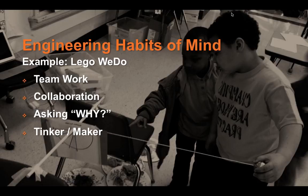And the last is systems thinking, helping students understand that there are trade-offs in the world and that pieces are reliant and interdependent on one another. The final thing with our habits of mind is we're just beginning. We're in year 2 of our STEM program right now, and so we're just beginning to dip our toes into the tinker/maker space. And we're really excited about that for our pre-K especially.